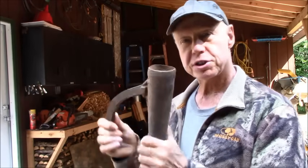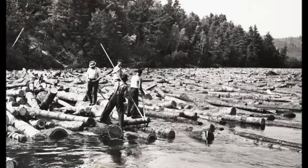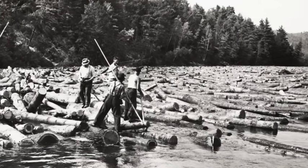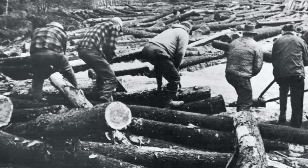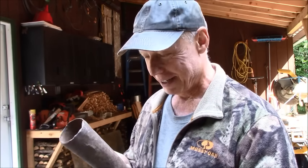And this was used, and similar tools like this with longer handles were used by the river drivers when they were running the timber down the rivers. Now that's when men were men and loggers were tough. Nowadays, it's a different breed, and they sit in the mechanized machinery there and pull levers and push buttons. And it's a whole different breed of people nowadays. But back then, these guys were tough.